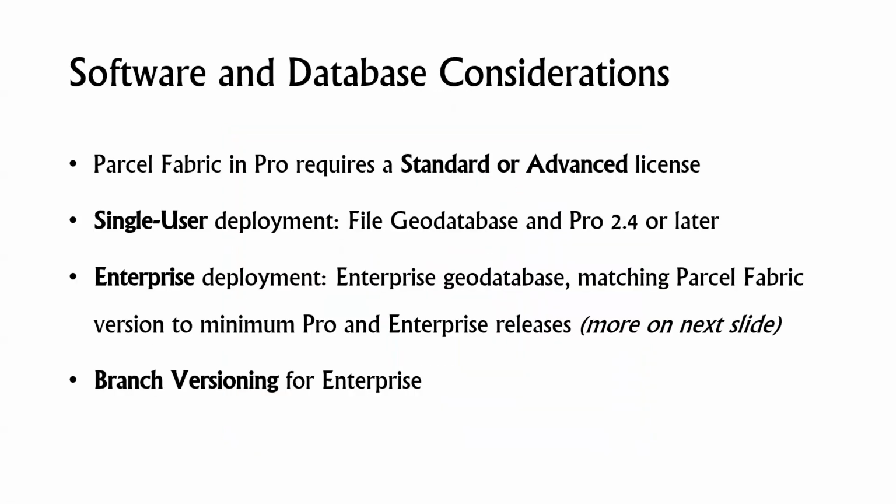Some things to consider with the parcel fabric in ArcGIS Pro. As far as your ArcGIS license goes, you'll need to have a standard or advanced license. If you are in a single user environment, you can use a file geodatabase and Pro 2.4 or later. If you deploy your parcel fabric in an enterprise environment, you'll need to have an enterprise database and a matching parcel fabric version to the minimum Pro and Enterprise releases. Stay tuned for more information on that topic. In addition, branch versioning is also used in the enterprise deployment.